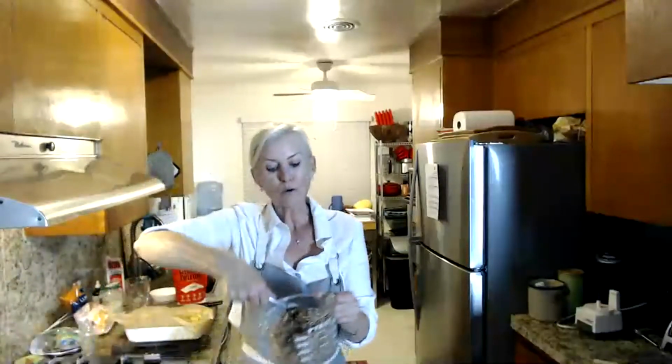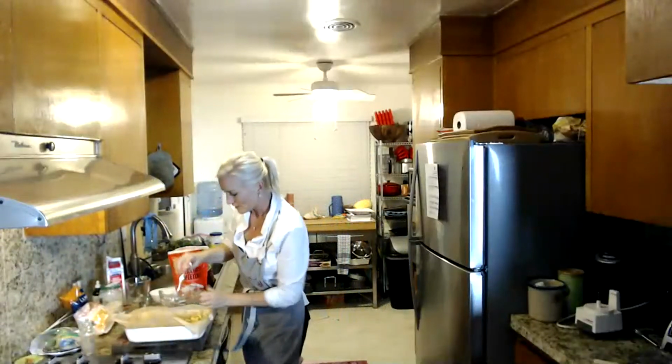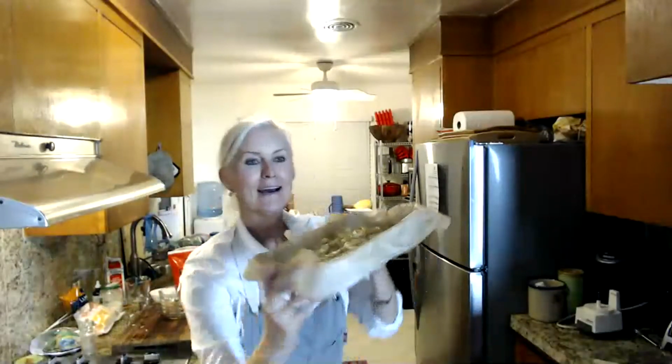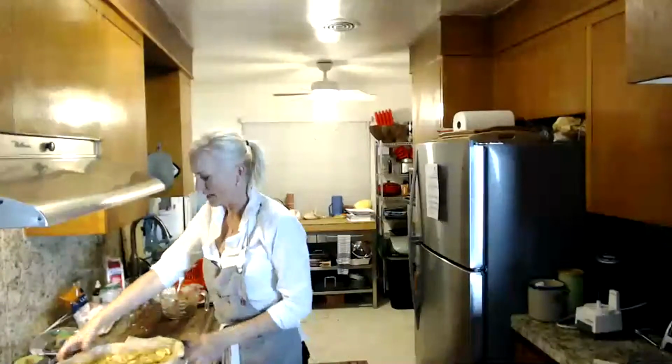But I've got my crumble, nice and crumbly here. And before I put that on, I just want to show you, because this really does look like apples. Can you see? It's really cool. Okay, so we'll put that in there.